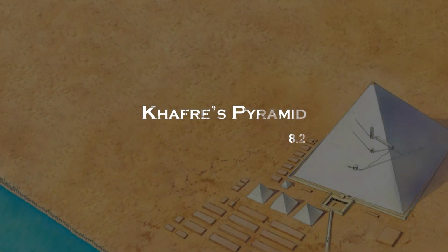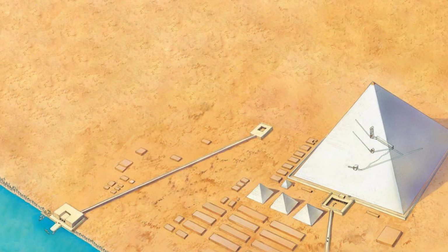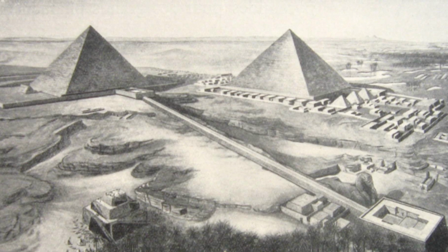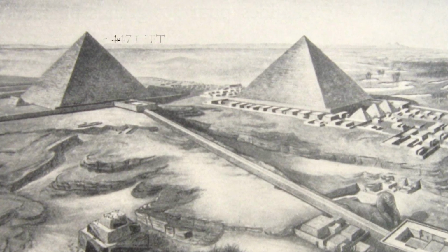Khafre's layout of the temple complex, the Valley Temple, Causeway, Mortuary Temple, and Pyramid set the standard for the rest of the Old Kingdom royal tombs. To give the impression of a taller pyramid, Khafre built on slightly higher ground. At 447 feet, his pyramid was 33.5 feet smaller than Khufu's Great Pyramid.